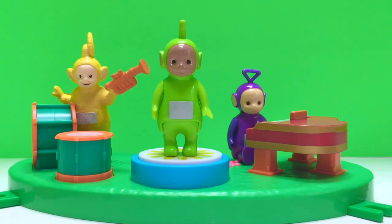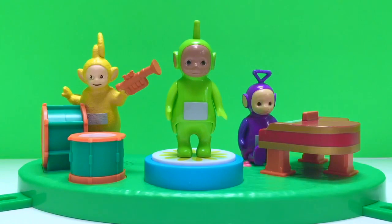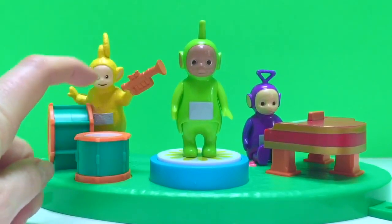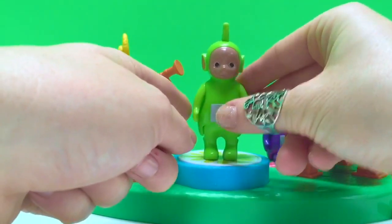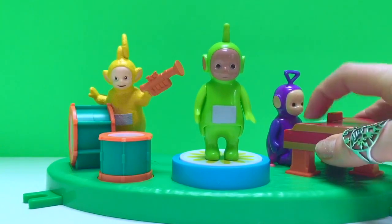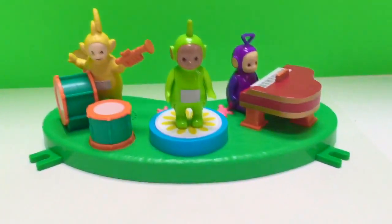All right, now we've opened up our musical Teletubbies play set, and we turned it on. The batteries aren't working today, so we're gonna have to get some new batteries, but we wanted to show you, and we're gonna make our own music. We can make our own music with our mouths, can't we? So let's have Lala play the drums. Bum, bum, bum, bum, bum. And Dipsy's gonna be on the stage. Hey-yo, hey-yo. And Tinky Winky is playing piano. Do-do-do-do-do-do-do-do. And that is our Teletubbies musical play set.